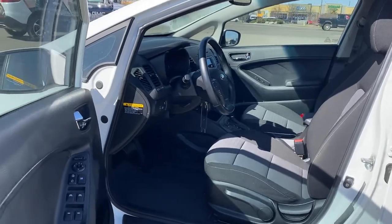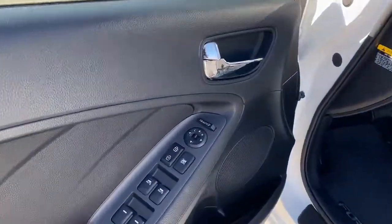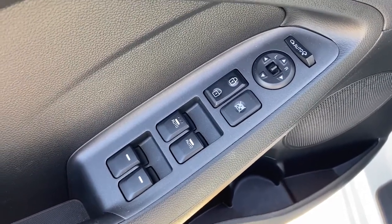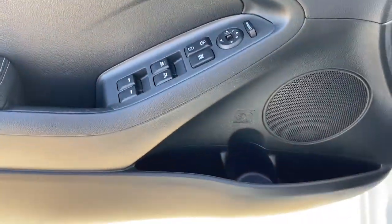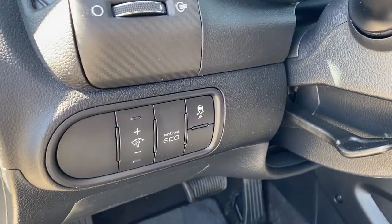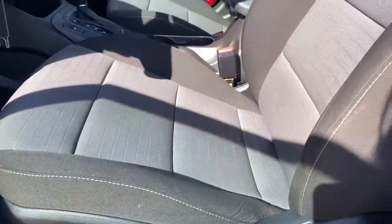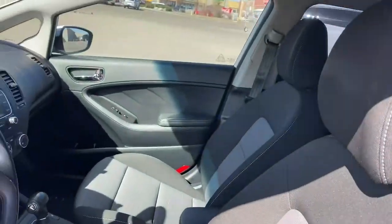Taking a look inside the front of the car, the driver's door has power locks, power windows with 2 auto express windows, the child lock button, door storage, and front speakers. The left of the steering wheel has active eco mode and traction control. We've got a cloth interior. Next, I'll climb in and we'll take a look at the steering wheel.